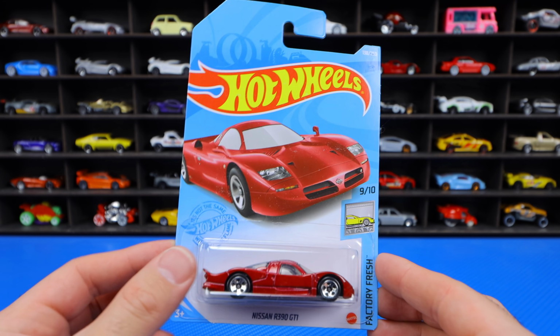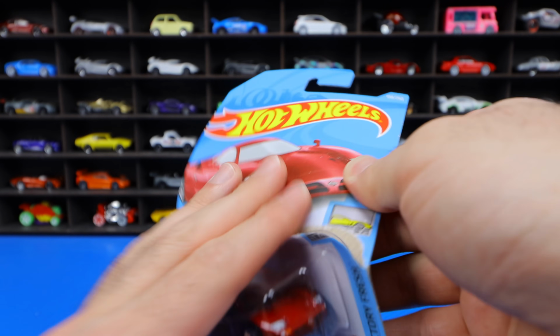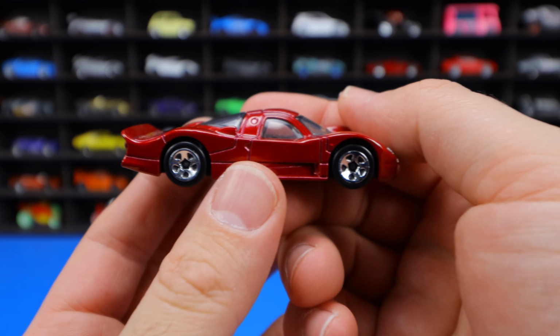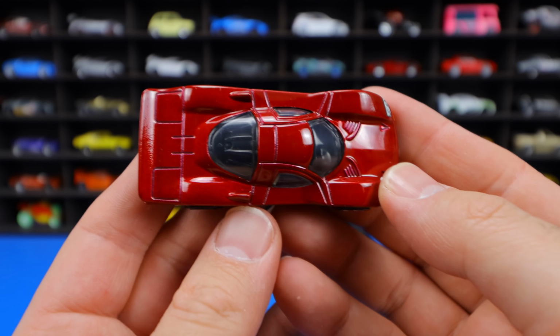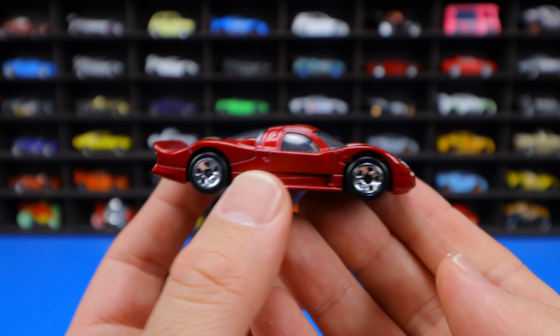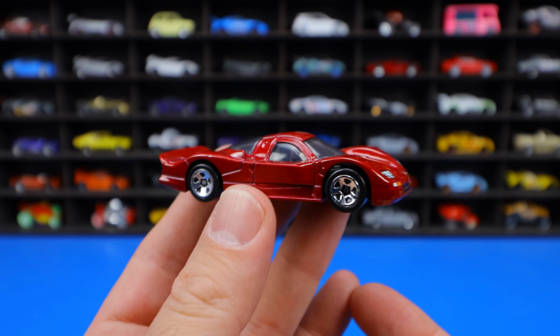Nissan R390 GT1, a supercar from the mid 90s that wasn't super popular, but being from Nissan, you don't see many exotics coming out of Japan. This one was a really cool designed car, and I would love to see this one in real life, but check it out in Hot Wheels format in this red color.